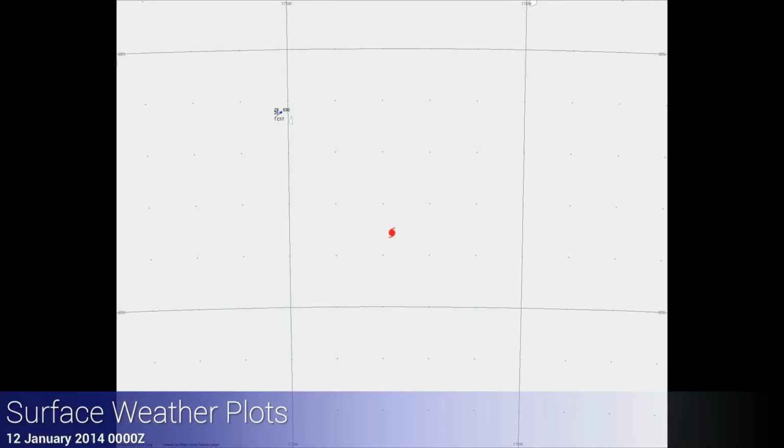Not a whole lot to look at though for our surface weather plots, that's a good thing because that signifies that Ian is moving away from land. So at this point, just continuing to move off to the southeast away from effects of land.